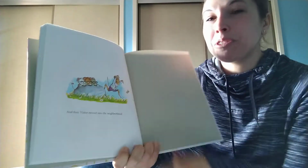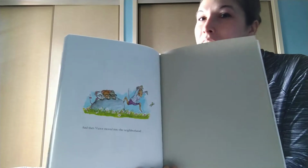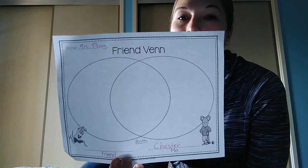And then Victor moved into the neighborhood. They don't tell us what happens there, but I think we can guess. So let's think about it. Lily was very different from Chester and Wilson, but they had some things in common. So let's make a quick Venn diagram. So that helps us compare and contrast the characters.